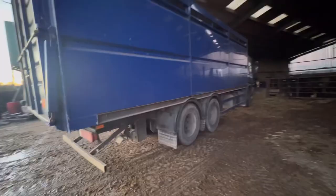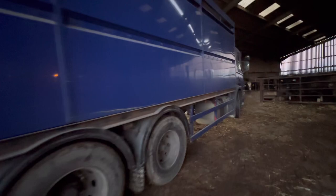My dad parked the lorry under the shed last night, so we're ready to go. No ice on the windows, which is good. So I'm going to jump in the Scania now and we'll take these cattle in. Oh, Jesus, it's cold. Gonna be fun washing this out later.